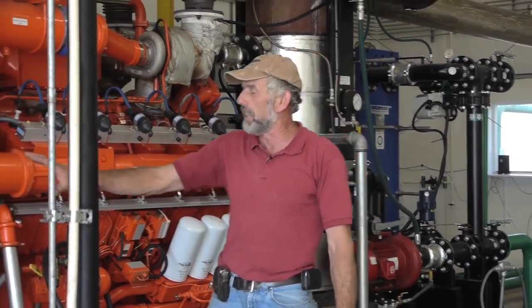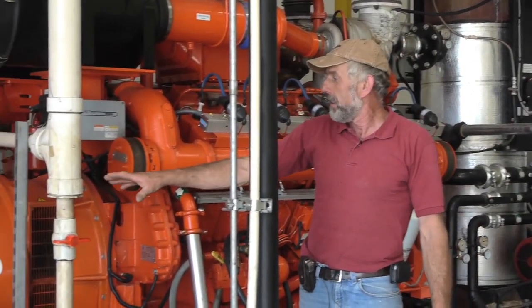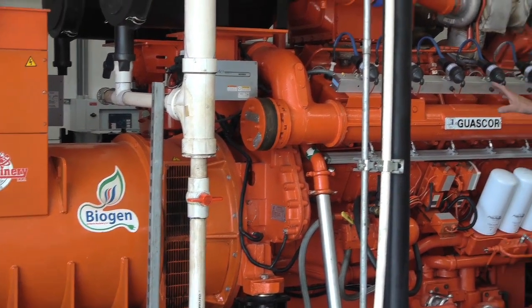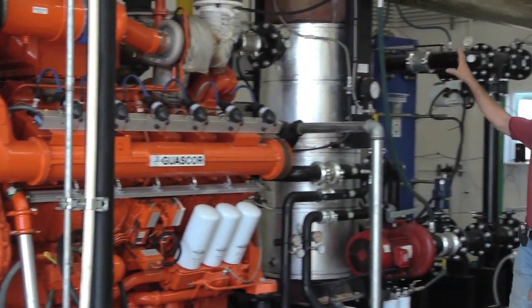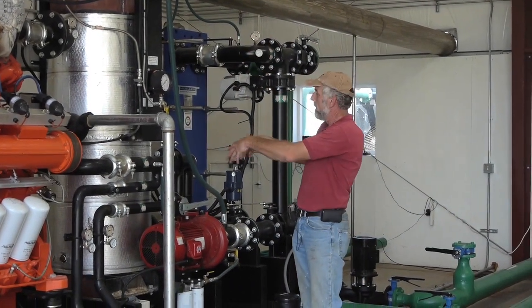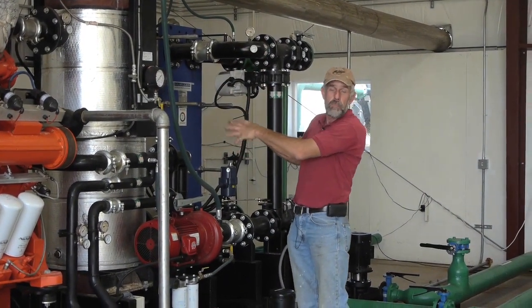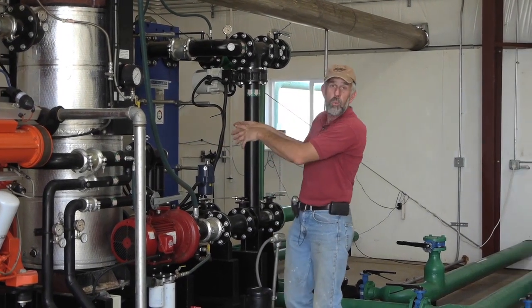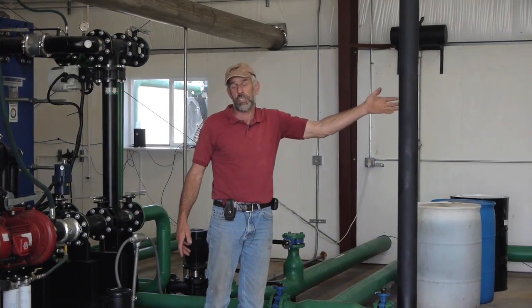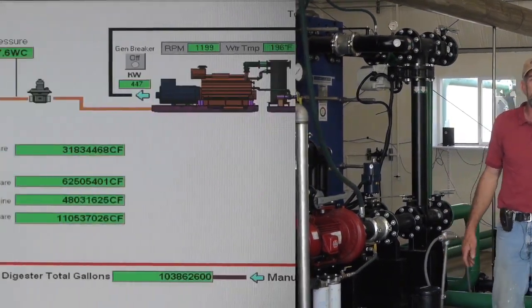The motor turns a large generator, which is sending electricity out to the grid, and at the same time, it's producing 1,000-degree exhaust that goes through this tank and creates a bunch of hot water. That hot water is in turn returned to the digester to keep it at 100 degrees.